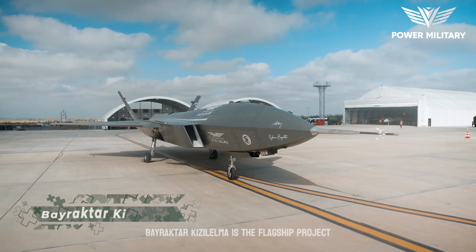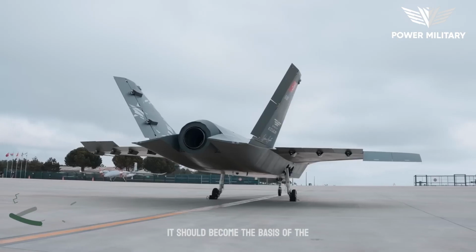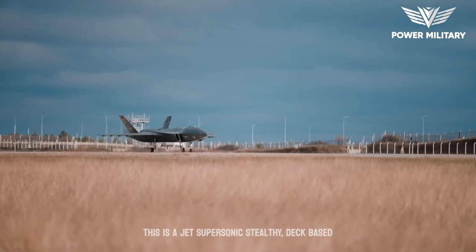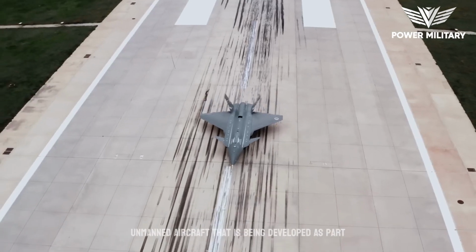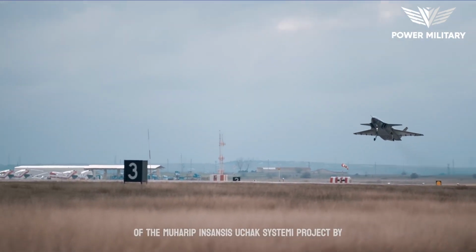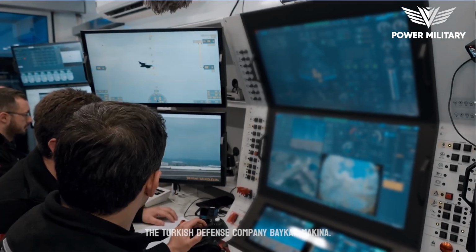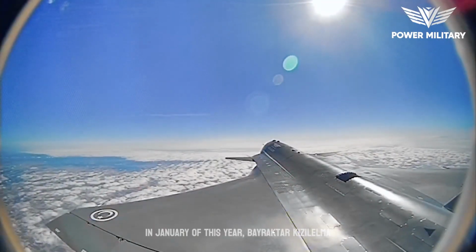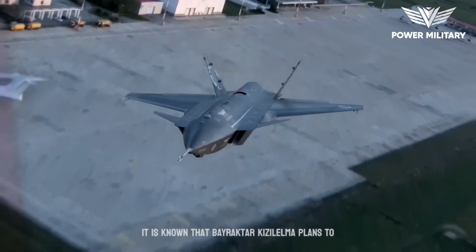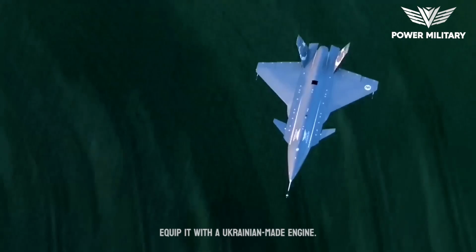Bayraktar Kızılelma is the flagship project of the Turkish defense industry. It should become the basis of the naval aviation of the Turkish fleet. This is a jet supersonic stealthy deck-based unmanned aircraft that is being developed as part of the Muharip İnsansız Uçak Sistemi project by the Turkish defense company Baykar Makina. In January of this year, Bayraktar Kızılelma successfully completed its second test flight. It is known that Bayraktar Kızılelma plans to equip it with a Ukrainian-made engine.